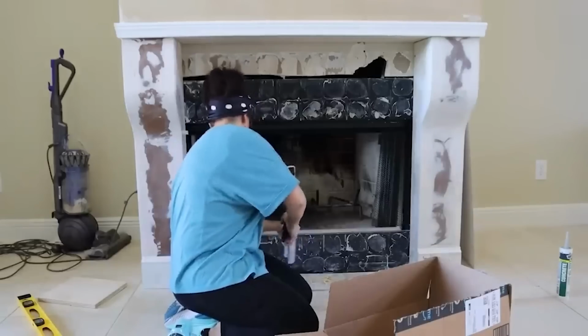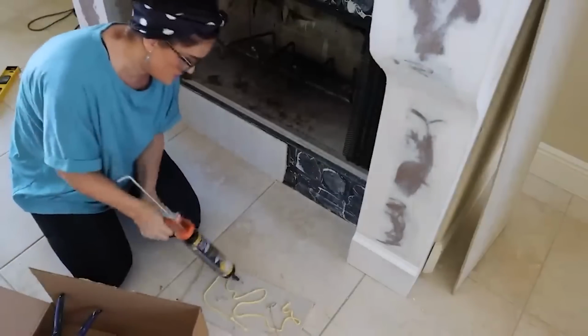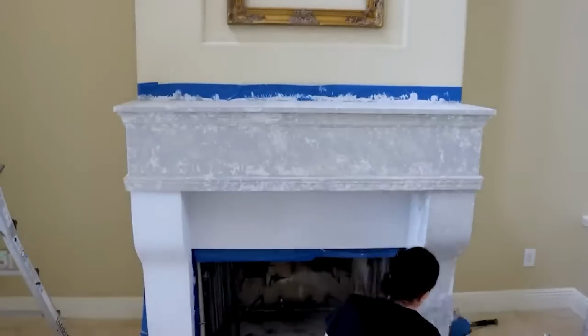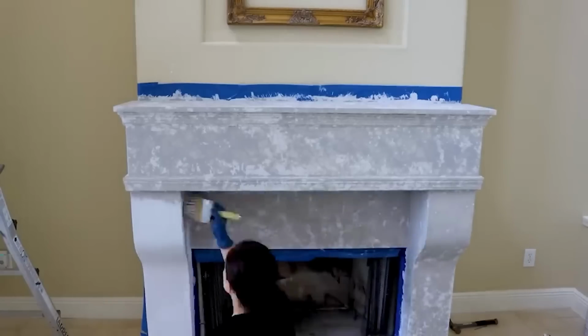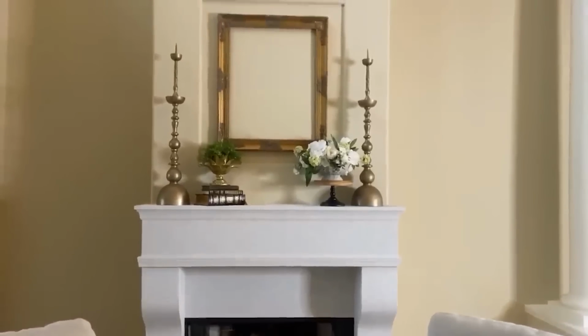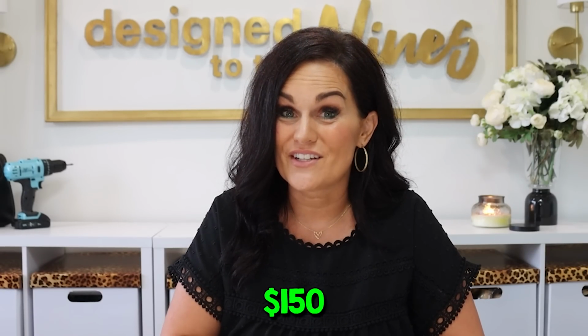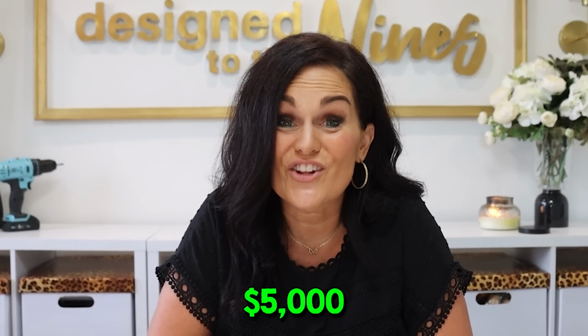They're beautiful. So since I aired this original episode, I did go ahead and do my cast stone look fireplace that I really wanted. And I was blown away by the end cost of this because it ended up being less expensive than I thought because it has such a nice high-end finish. So mine ended up being $150. I couldn't believe that I got the same look as my $5,000 cast stone one. Honestly, the only way you can tell that it's not cast stone is if you're knocking on it and touching it.